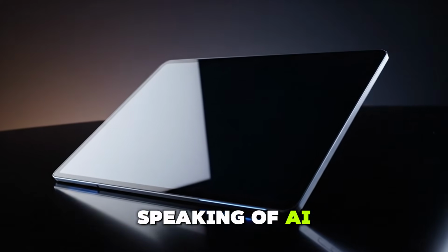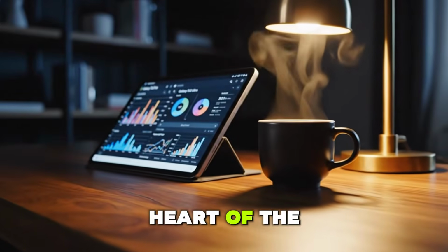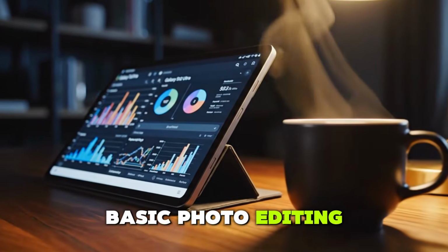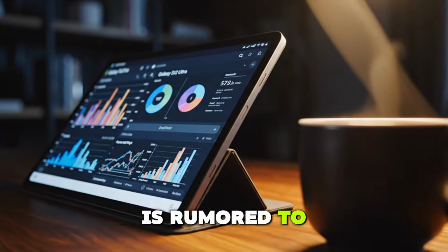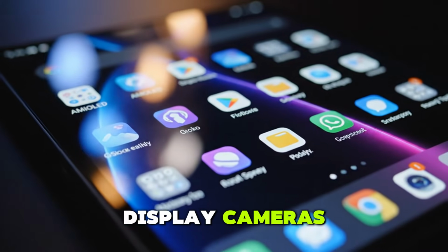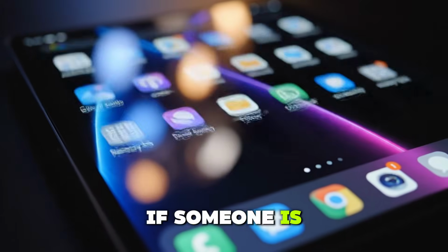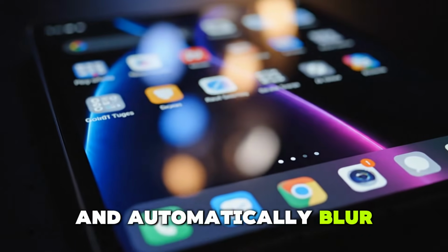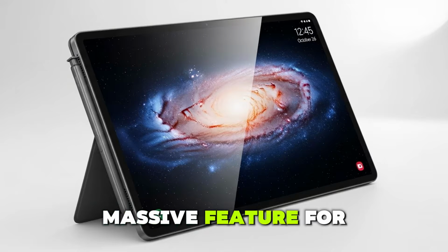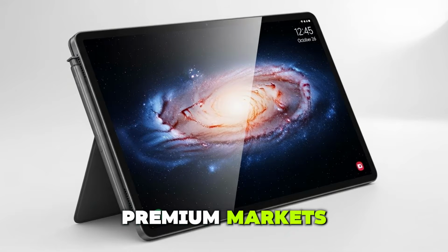Speaking of AI, One UI 8.5 will be the heart of the S12 Ultra. We aren't just talking about Circle to Search and basic photo editing. The S12 Ultra is rumored to feature privacy display technology. Using the NPU and the under-display cameras, the tablet can detect if someone is looking over your shoulder and automatically blur sensitive information or dim the screen to prevent visual hacking. This is a massive feature for corporate users and travelers in premium markets.